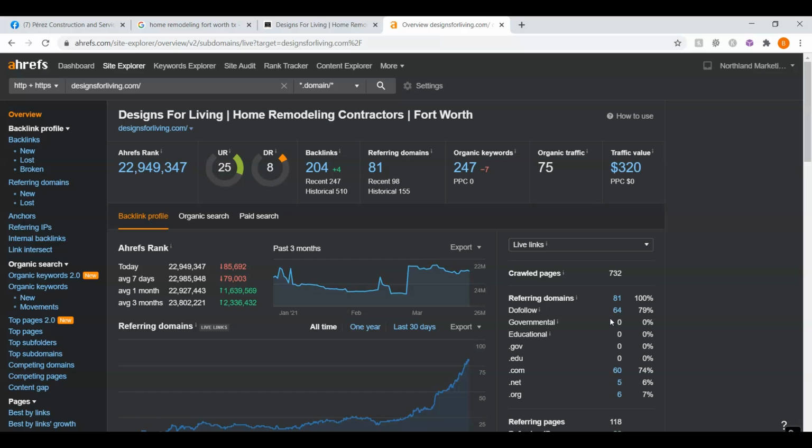Now, backlinks refer to links that are pointing back to your website. In Google's eyes, it's kind of like a popularity contest. And a good example of this would be if a blog website wrote an article about home remodeling companies, and they listed your website URL as a company they were recommending, that would be giving you 1 backlink.